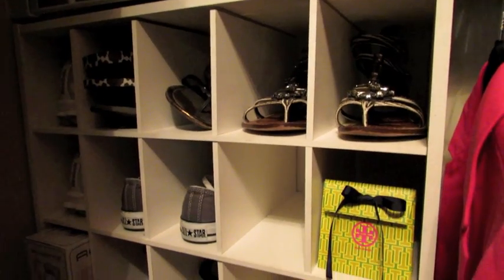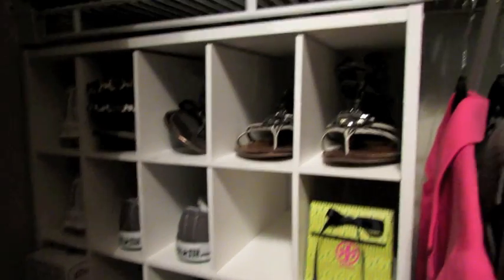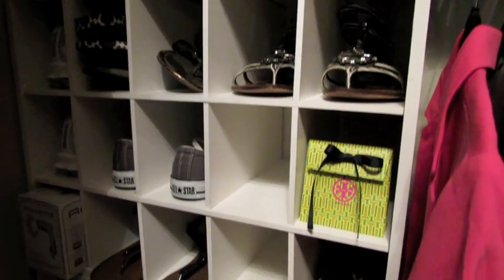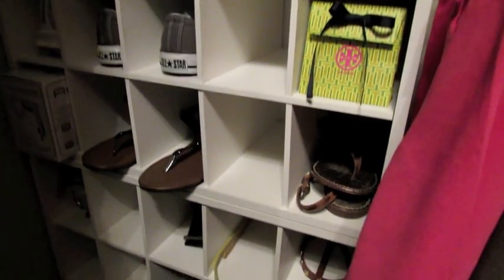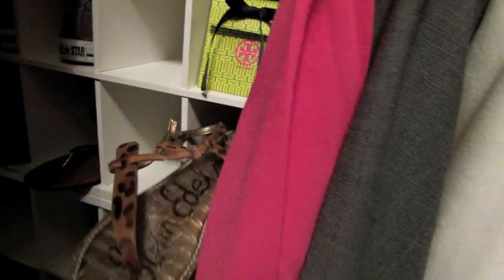Most of my tennis shoes are in the garage. I don't know why I keep them there. That's just where I keep my tennis shoes. We have a little mudroom area, and that's where those go, along with a lot of my other shoes. Like all of my Sam Edelman Gigi shoes like this, most of them are in the garage because I wear them every day.